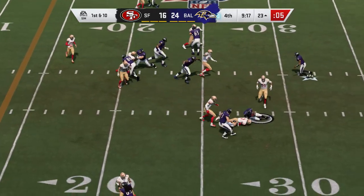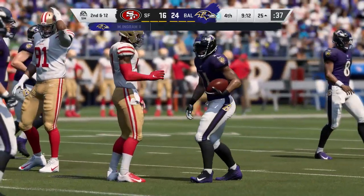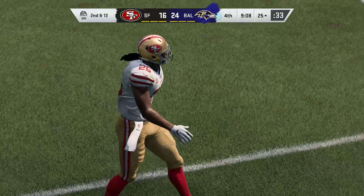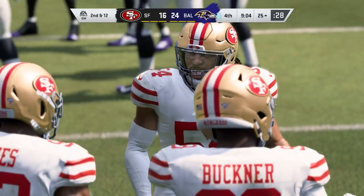Ingram again, a first down carry. And I think this defense knew what was coming as he is smothered behind the line. It's a loss of 2 there, bringing up second down. Run blitz there defensively, something we might see more of here in the fourth quarter.